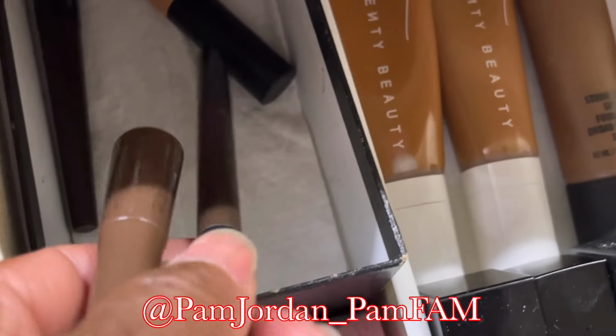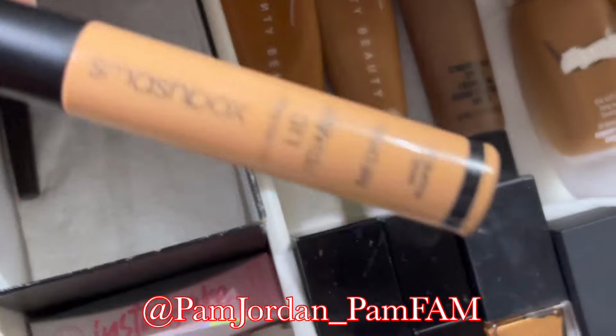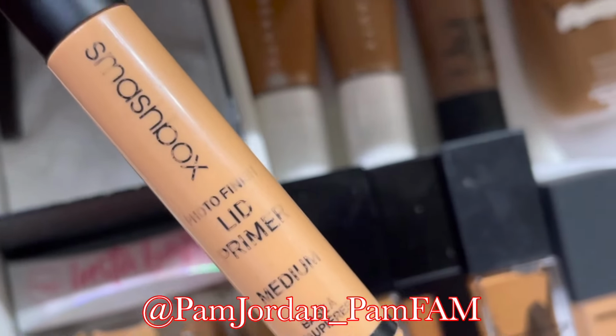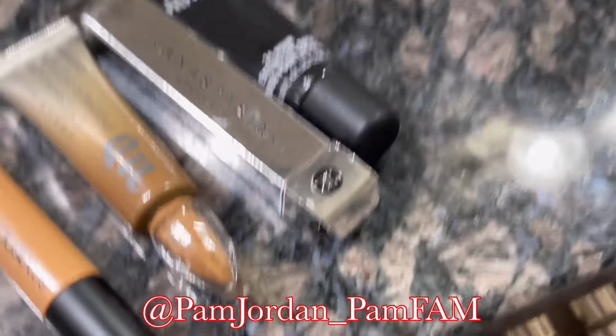And then back here, I also have my eyebrow items. Oh, there's one more eyeshadow primer, and this is the Lid Primer by Smashbox. It is in the color medium, and I like this one as well. So I have 4 eyeshadow primers.